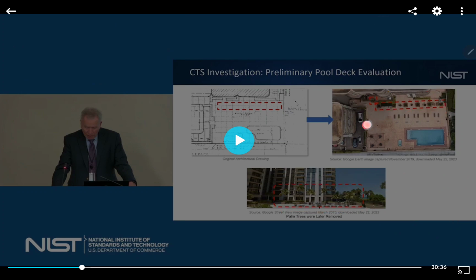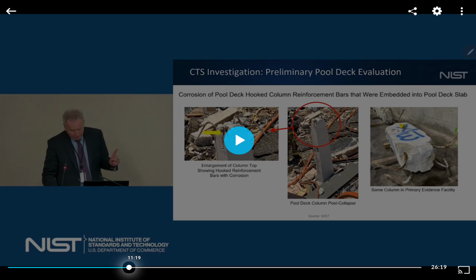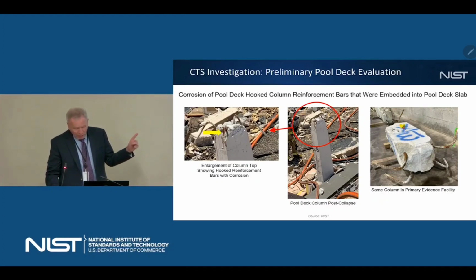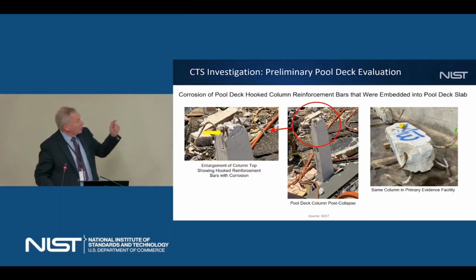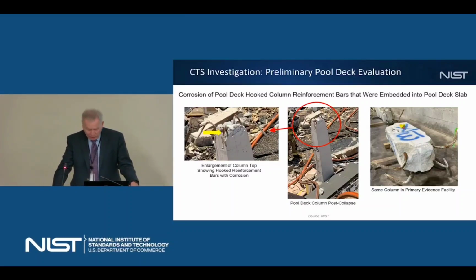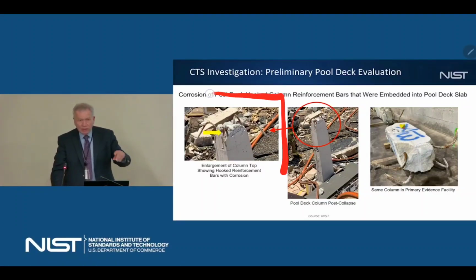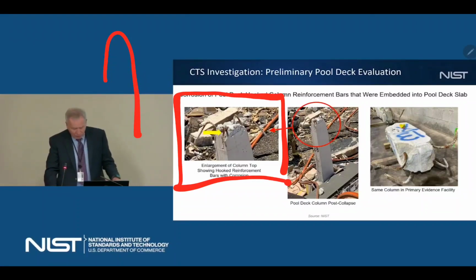What's critical is that the punching shear that was observed, the deflection was there at the time of failure. In the middle image, one of the columns, and this picture was taken by one of our NIST engineers at the building site shortly after the collapse. And it shows the top of one of the columns that once supported the pool deck slab. If you look at the enlargement on the left here, you can see that there are four hooked reinforcing bars that emanate from the top of the column into the pool deck.